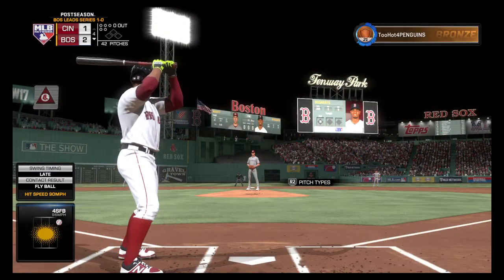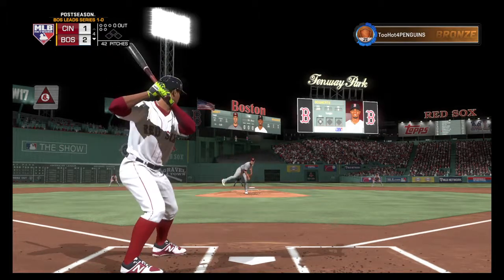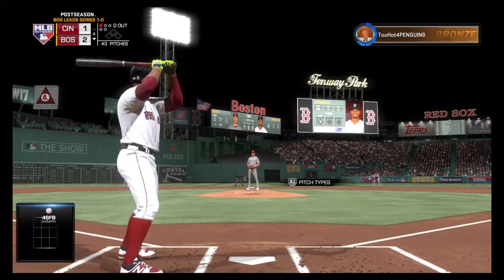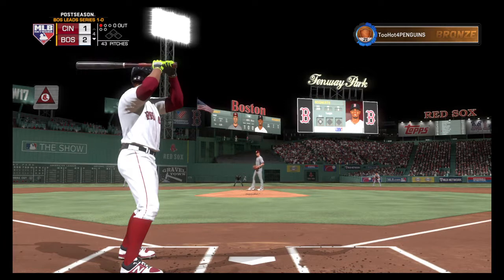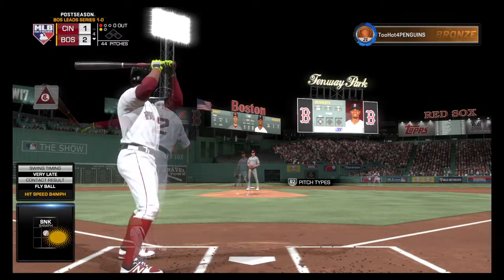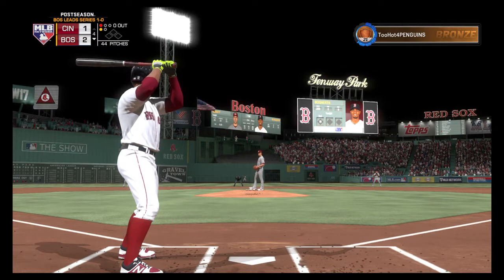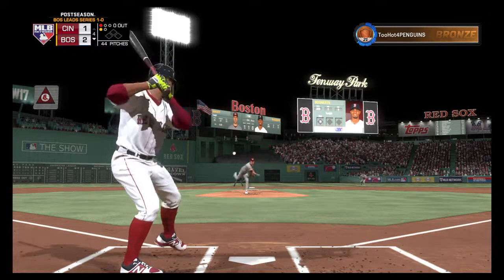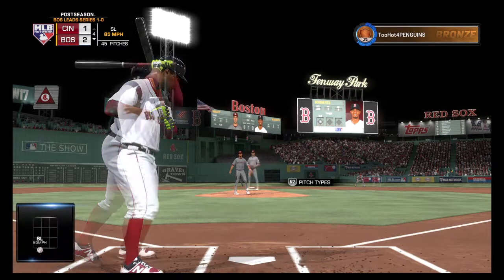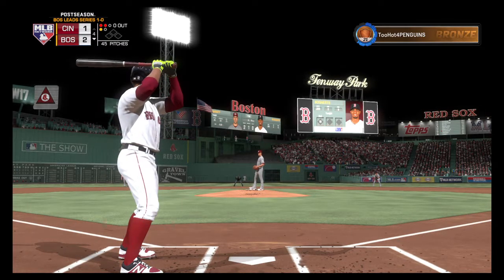Stepping into the box, Xander Bogaerts, 1 for 1 after a single his first time up. Xander Bogaerts. A fastball here as he'll take a look at ball 1, 1-0. Here comes the 1-0. Out of play off to the right. It's 1-1. Here's the 1-1 delivery. And that one stayed too low apparently. 2 balls and a strike. Here it comes.